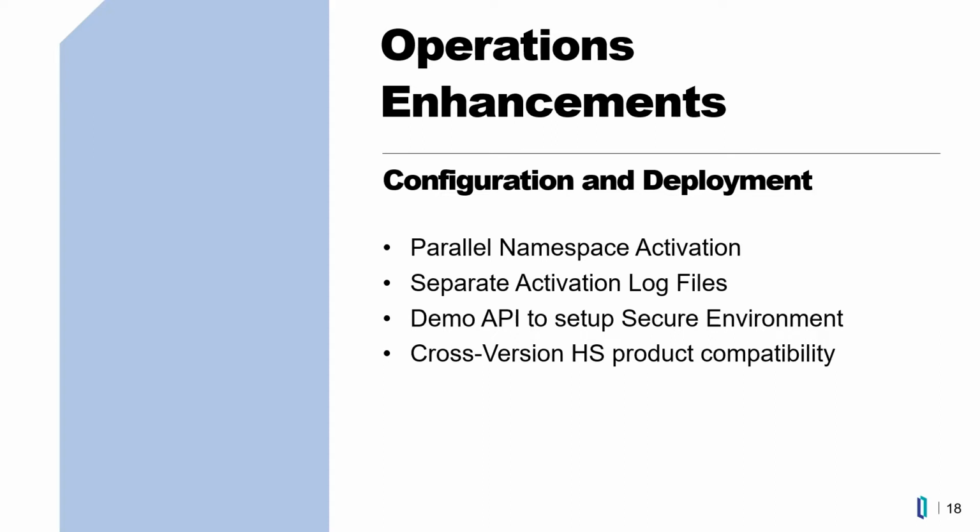We have a demo API to set up a secure environment. So if you want to use SSO, you are required to have a secure web server. All of the traffic must be over HTTPS, and we have an API to set that up for you right out of the box, because who wants to do that manually?